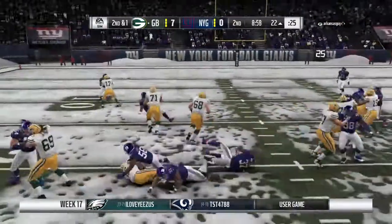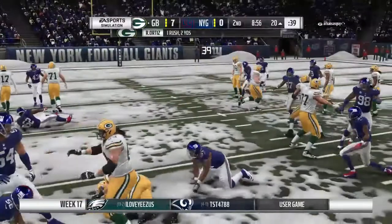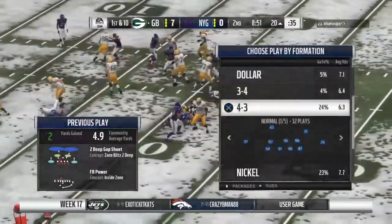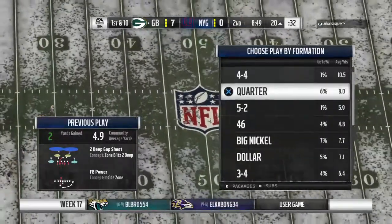319. Now a first carry for their fullback. And he's able to get it to the edge of the red zone at the 20-yard line. 2 yards on the pickup there, but it's enough to give him a new set of downs.